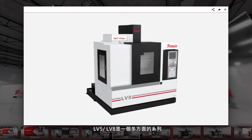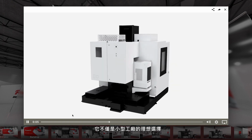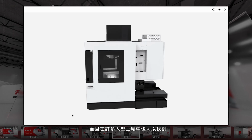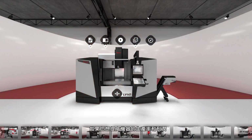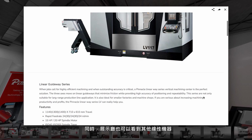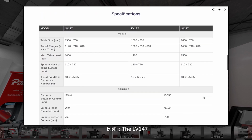The LV5 and LV8 is a multifaceted series. It is not only ideal for smaller factories, but they can also be found in many larger factories too. If you're serious about increasing machine productivity and profits, the PINNACLE Linear Way series may be worth considering alongside other linear machines that can be viewed, such as the LV147.